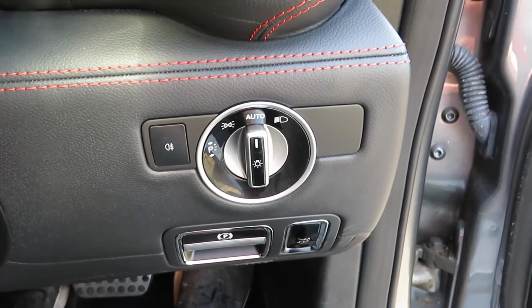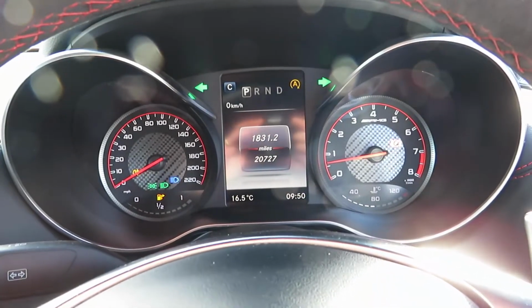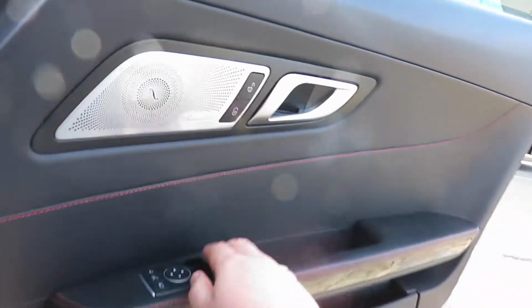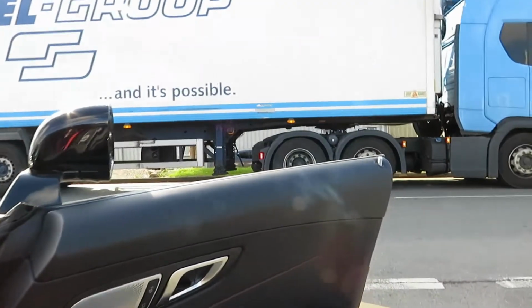And we'll go ahead and turn on the automatic headlamps, fog lamps and the hazards. Both the windows are automatic, and we'll go and check out the exterior, shall we?